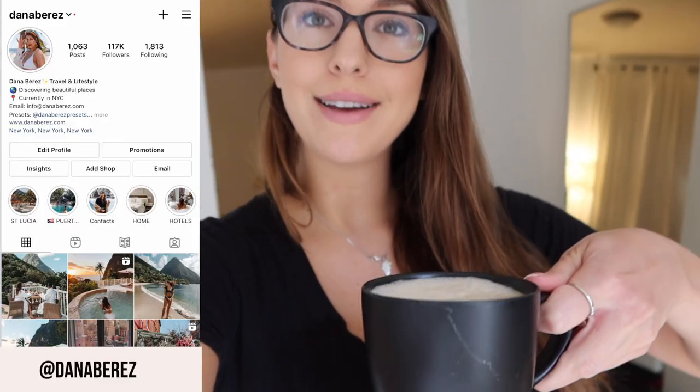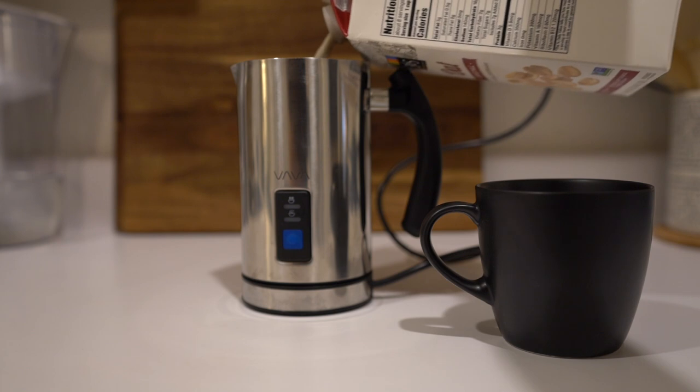Everyone, I have my coffee here. By the way, I've tested out a few oat milks, and I must say that the Whole Foods oat milk comes in first place in terms of frothing, in case you wanted to know.